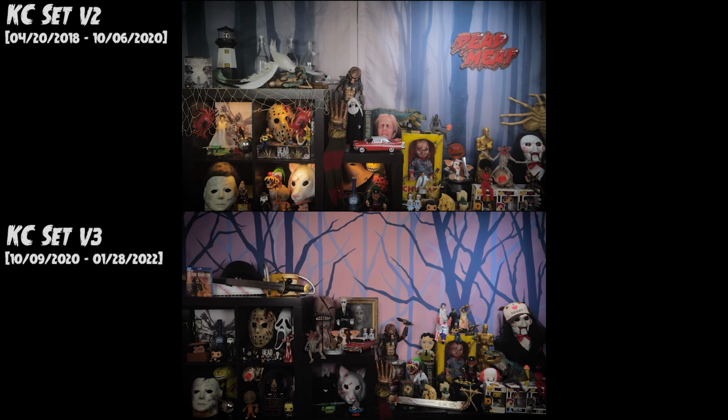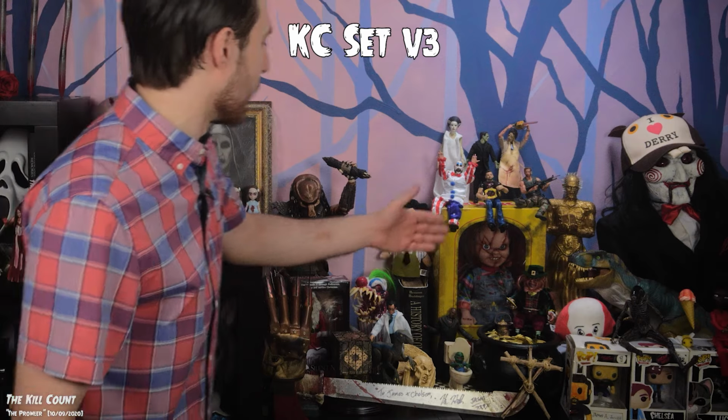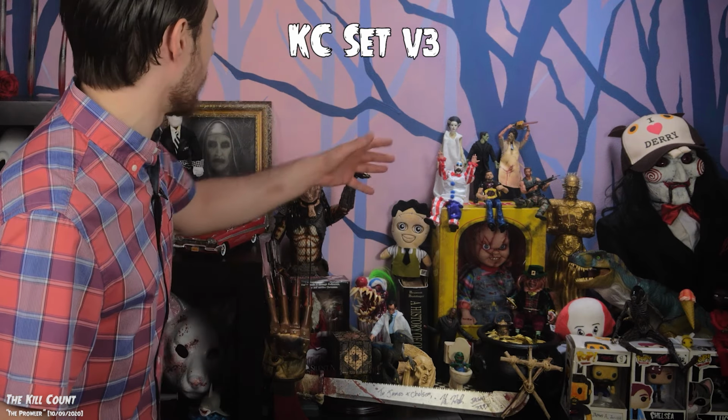I think a lot of people didn't realize that those are different videos. If you look at the Prowler onward into those kill counts, that's an entirely different space than the ones that came before it. It just looks very similar because I used the same bookshelves, the same setup. I added more props, but really, if you didn't notice that the wall was painted instead of curtains, you probably wouldn't notice that it was anything different.